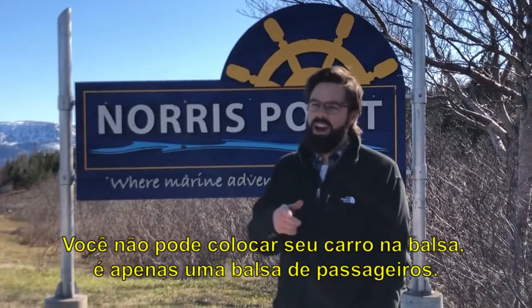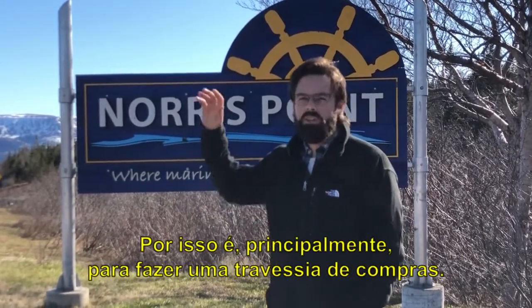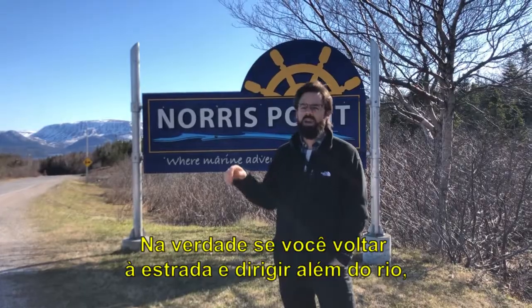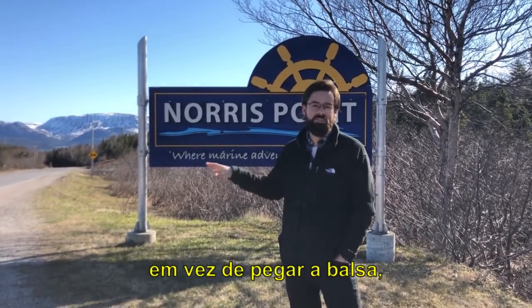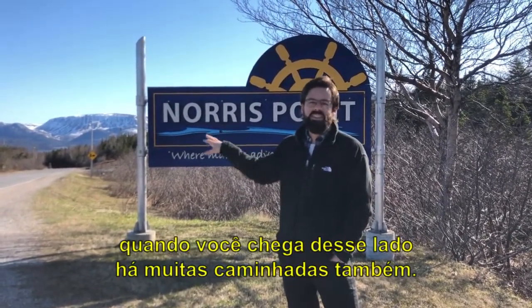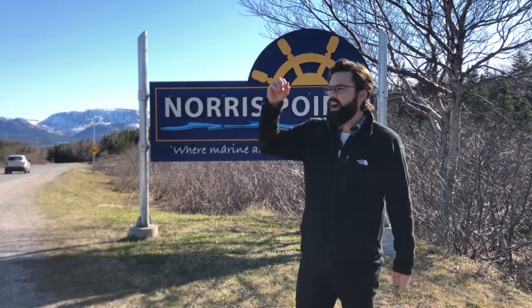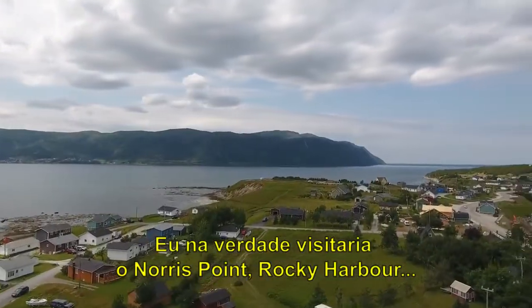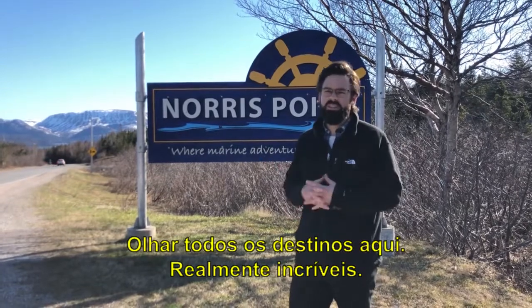You can't take your car on the ferry. It's just a passenger ferry. So it's mainly for going across, going shopping. If you actually get back on the highway and drive to Trout River instead of taking the ferry, when you're over on that side, there's lots of hiking too. So if you come here to enjoy some of the outdoors activity, I would definitely check out Norris Point, Rocky Harbour. All the destinations here are really amazing.